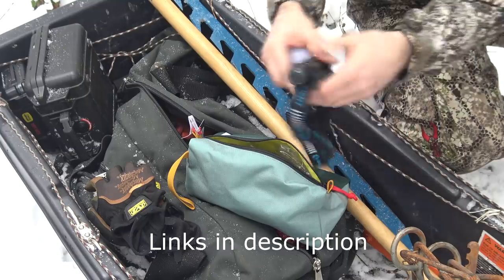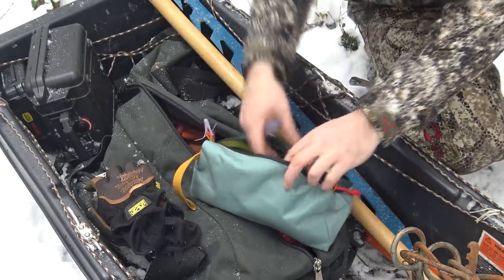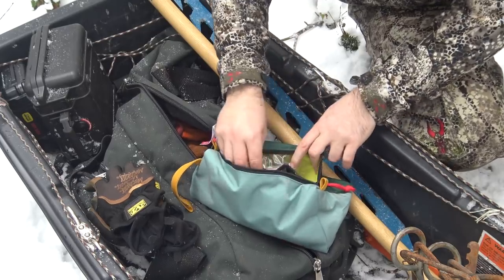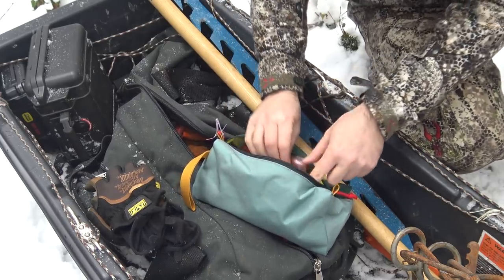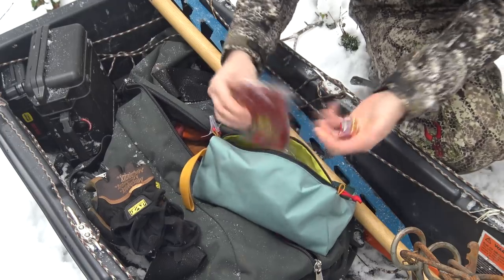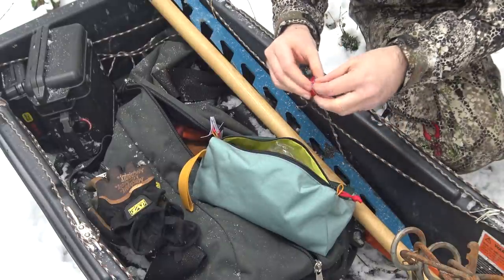Of course, I have a couple of other Olights. The one that lives with me, the Paron 2, the headlamp. What I wanted to get at was some Christmas chocolate, maybe a snack, and then we're gonna eat some wild food.